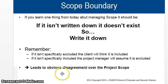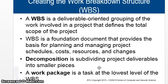The boundary is pretty much up. If you don't write the scope boundary, there will be a disagreement regarding the scope. No, this was part of it. No, this was not part of it. No, I thought this was part of it. So a lot of rubbish just keeps happening.